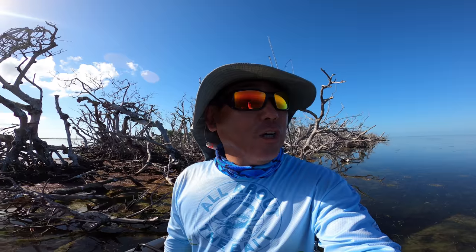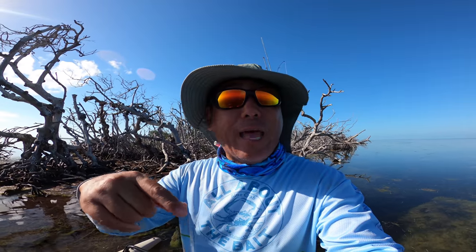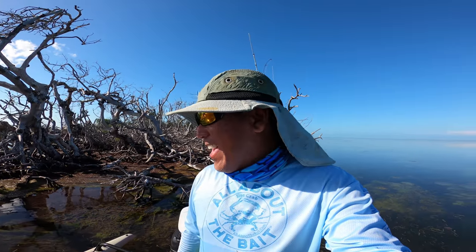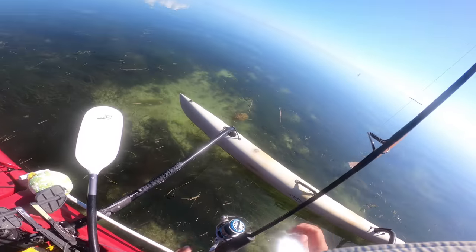So now I think what I'm gonna do is hit a couple of permit spots, flat spots, see if there's any bonefish around, and then maybe check out that tarpon spot as well. So let's hopefully do some fishing too. So that's the plan. Ooh, there's a permit right there.